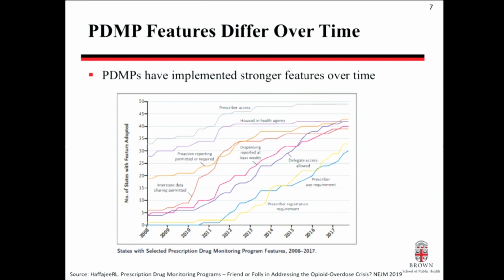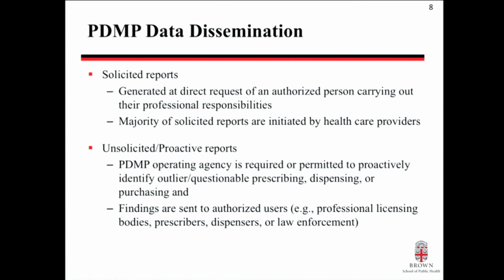And so someone mentioned earlier about increases in states that are mandating prescribers to check the database. And so the lines are pretty hard to tell, but the blue line over there shows that. And I also want to point out the increases in states that are participating in proactive reporting of PDMP data. And this could be whether the state is permitted by legislation to participate in proactive reporting or required. And this proactive reporting is a form of data dissemination by the PDMPs.